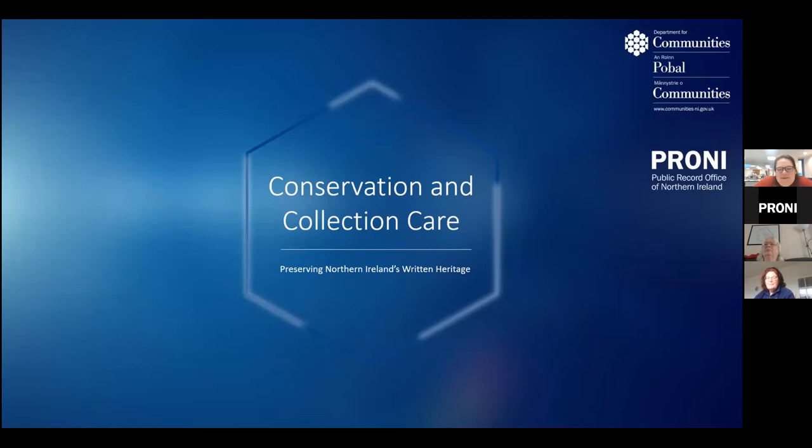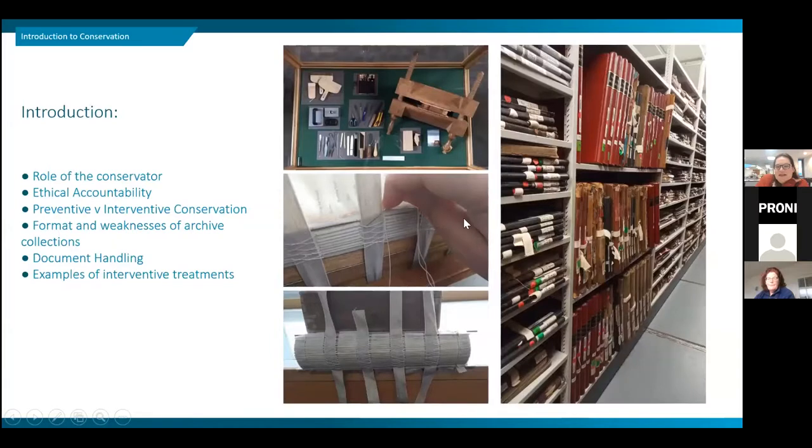Great. Well, welcome to the conservation studio. I feel like I'm inviting you in because I'm in the conservation studio here. And this is a version of a studio visit, whereby we would get people into the studio and talk about conservation and show examples of work that goes on here. So this, if I hide my face, okay, great.